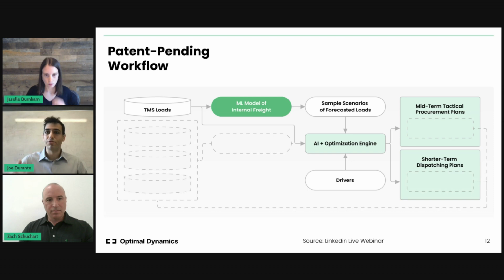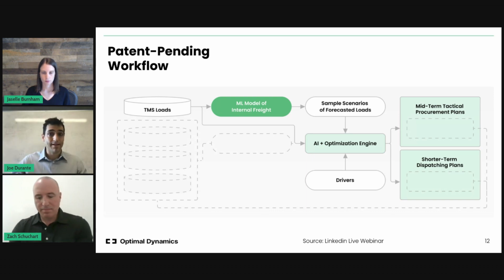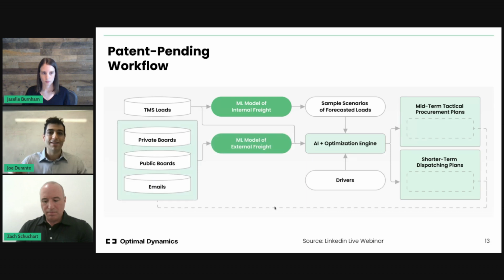So we need to produce likely scenarios of the future so we can have robust recommendations on whether a real load should go on asset or brokerage, or whether we should procure this external load, or whether we should accept this EDI tender. We need to know what might happen in the future in order to make that decision. Combined with what we know today and what is likely coming tomorrow, we can produce these midterm tactical procurement plans and short-term dispatching plans. That's our typical solution without sourcing.